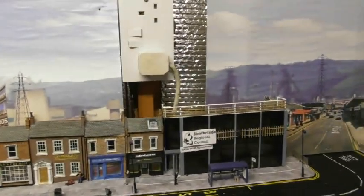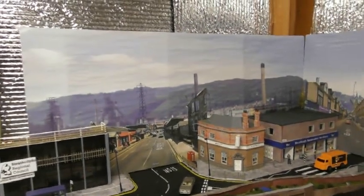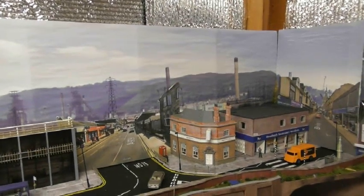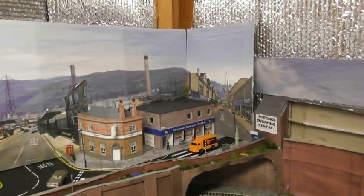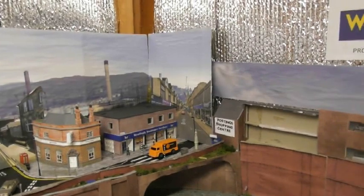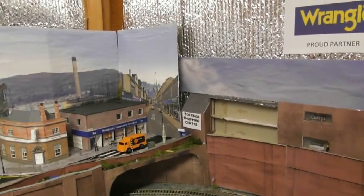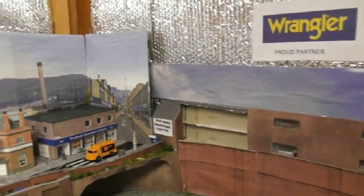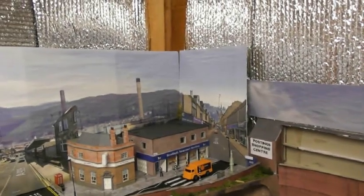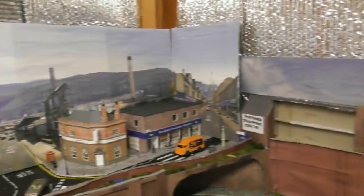My layout is set in the period of the late 80s, early 90s, roughly 1989 to 1991. And back then, if you wanted to buy something, you invariably had to go to a shop to buy it. There were a few things that were very specialist and could only be bought on mail order. This would be some things like specialist computer software, specialist tools. But inevitably, the dominating factor in shopping at the time was bricks and mortar high streets, like the one that we have here on Clydebridge. And these would include shopping centres as well.